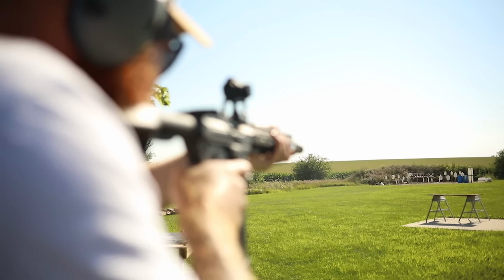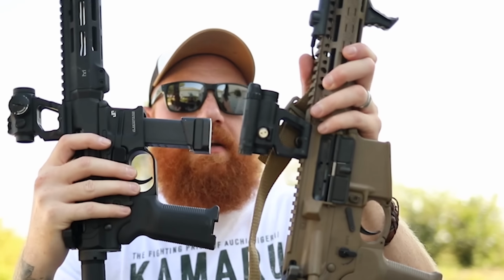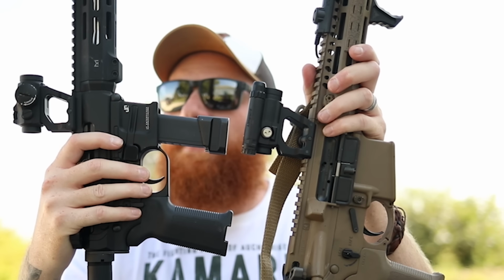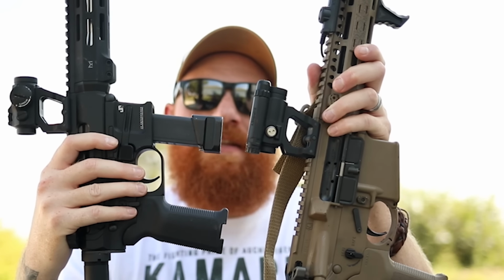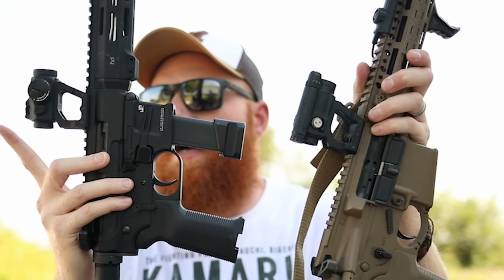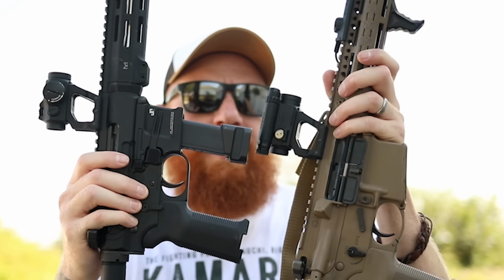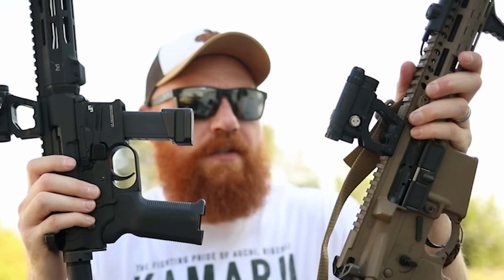This is the most durable optic I have ever tested, aside from maybe this one, which is the Comp M5. And the Comp M5, really the only difference between that and the T2, honestly, and there's a lot of technical differences, but the reality is one takes a more obscure CR123 battery or whatever the hell battery that is, and this one just takes AA batteries, which is way easier to get.